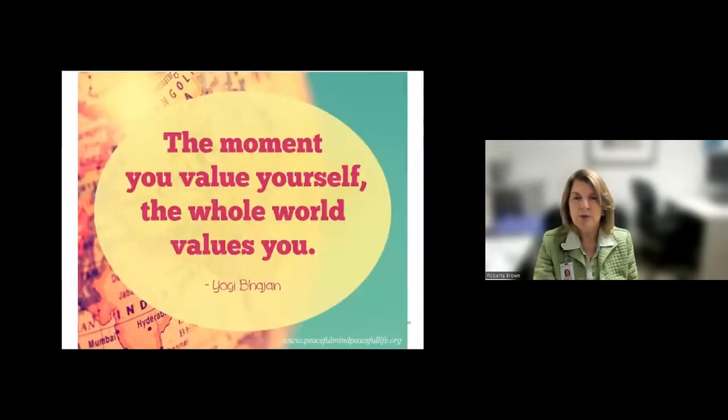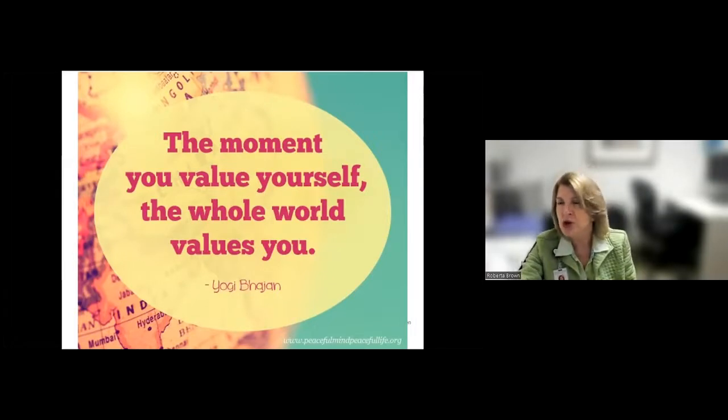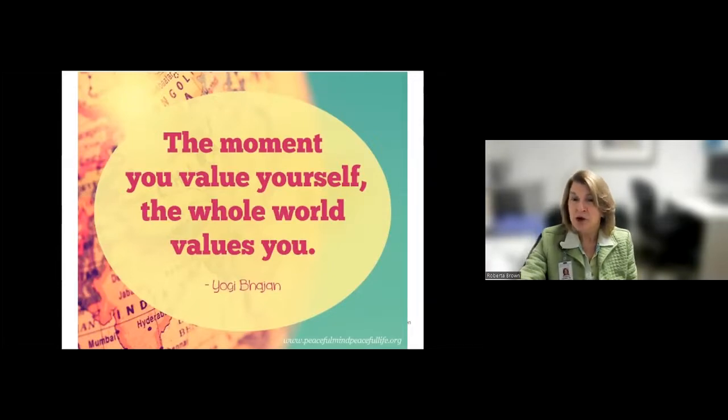If you need a little bit more of being in the moment, we can say that the moment you value yourself, the whole world values you. So we're going to be talking a lot about self-care, and how we value ourselves and value our time, and what works for you. Everybody has different ways of taking care of themselves, and I'm going to give you a few tools. One is Healing Touch, and it is a self-care modality, so you can actually do some of the techniques on yourself, and we'll do that at the end.